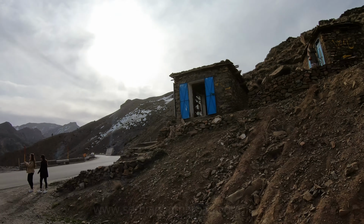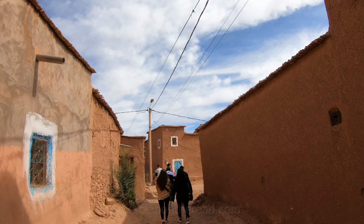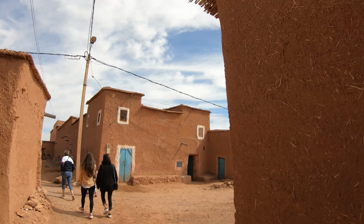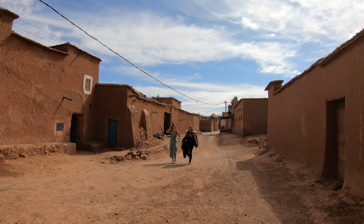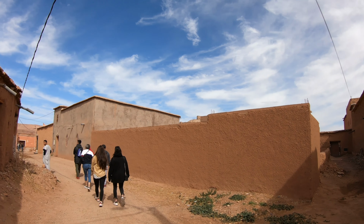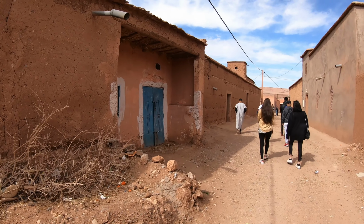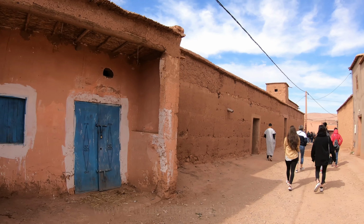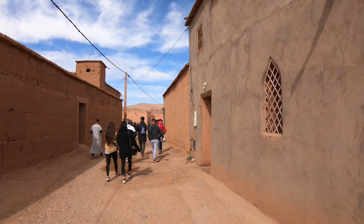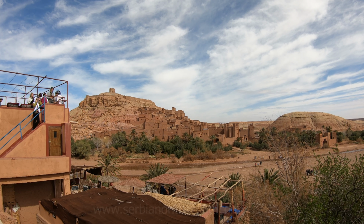Now I go directly to Aït Ben Haddou. To get to the old town, we first need to go through the new part of town. There is electricity and water in the new part, and many families from the old town have moved to live here. There is no electricity or water in the old part of the city, and only a few inhabitants remain. The old town is in charge of tourists. Welcome to Aït Ben Haddou.